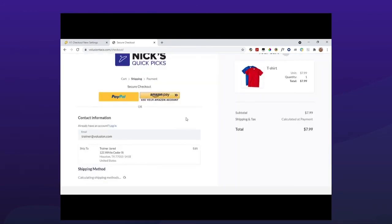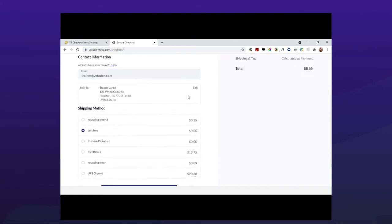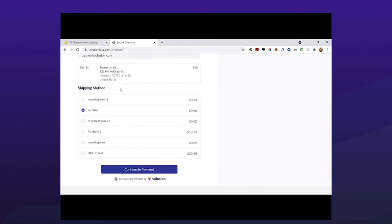If you choose yes, there it is. There we go. It'll now pull up shipping method, whatever we have on our store, whatever's available for this order. Customer can go in and choose their shipping method and then click continue to payment.